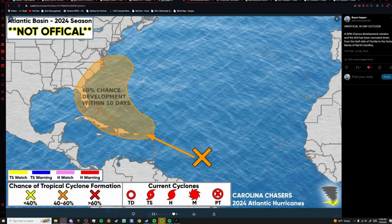This is a graphic that I made. Instead of the National Hurricane Center being 7 days out, this is 10 days. As you can see, I issued a 60% chance when the National Hurricane Center has a 40% chance, but mine is 3 days more out. And this is the cone where I think that it could develop. This is our area of interest, this orange box right over here. Anywhere in this box is where it could develop.